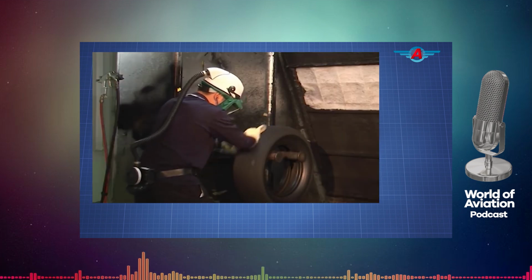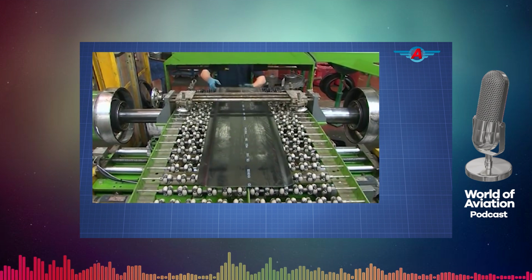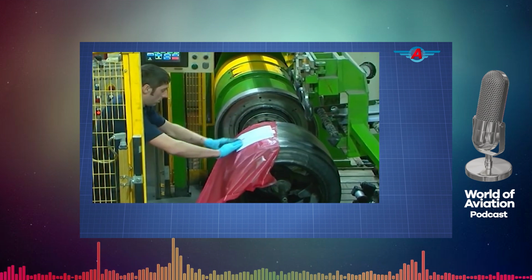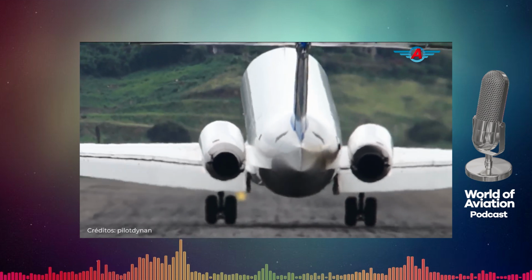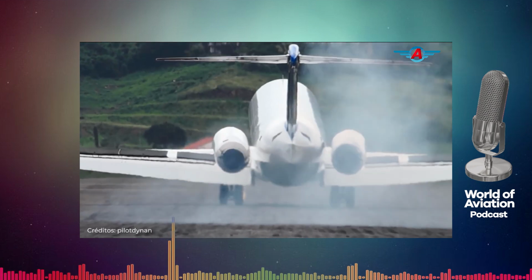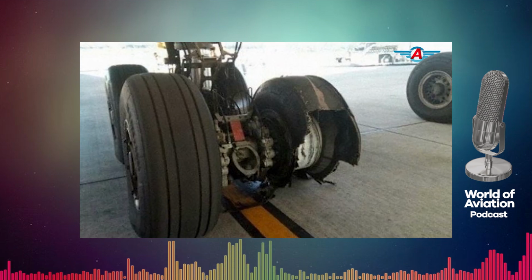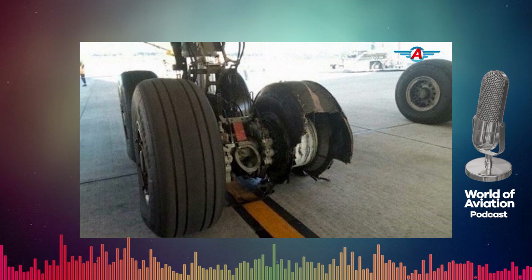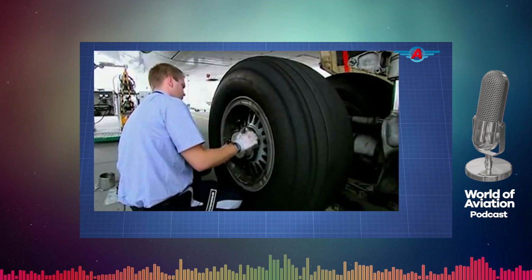It's a pretty concentrated market. The aviation tire industry is dominated by 4 primary manufacturers: Goodyear, Michelin, Bridgestone, and Dunlop. The big names. Collectively, these 4 companies produce approximately 85% of all the aviation tires used worldwide. 85% just from those 4.